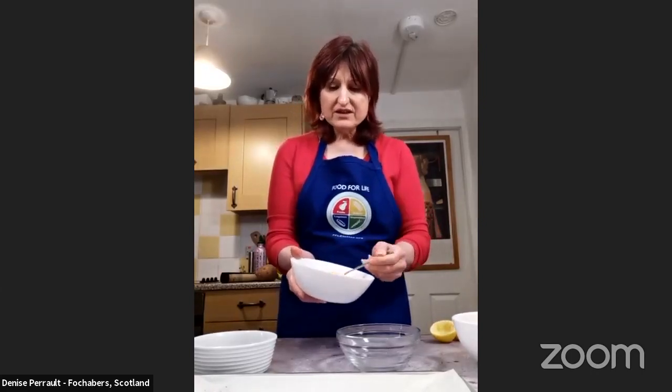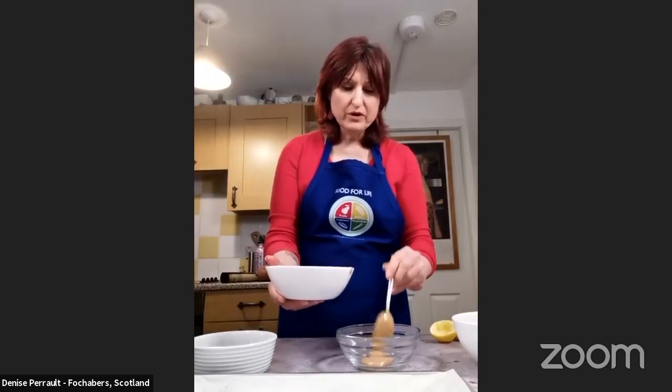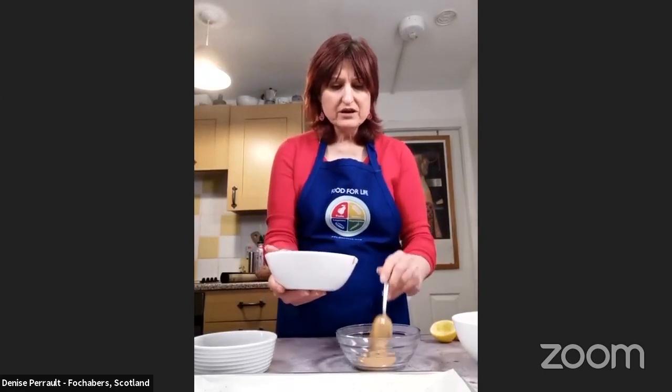So I'm going to take this, I'm going to add about 3 tablespoons and be really messy about it. Yeah. So I'm going to take about 3 tablespoons here.